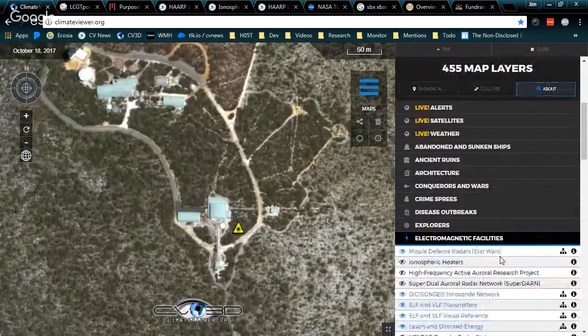The only thing left is the missile defense radar section, which is the big boys.